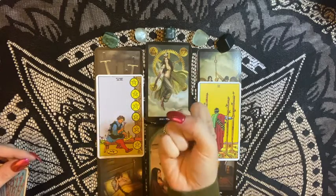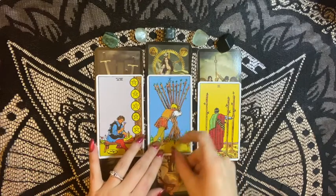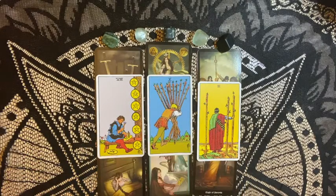That is the core. That is the center. That is you. Beautiful energy. And it's just been very heavy because you've been going through a lot. And honestly, it keeps saying awakening. I swear you've been going through an awakening. And if not, then you are possibly working on one.